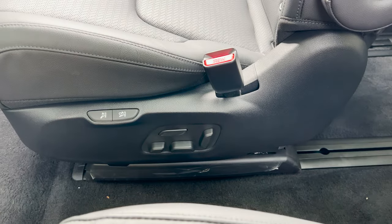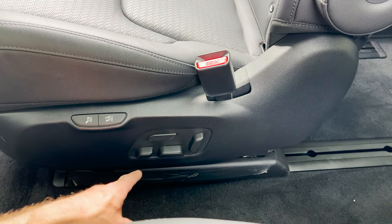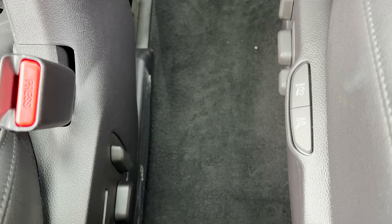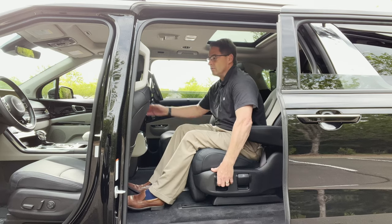Then look at these controls here. They're both the same. So we control so many different functions here, but they're on the inside. So it's just a little bit of a learning curve as you're trying to figure out what to do, what does what.